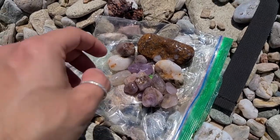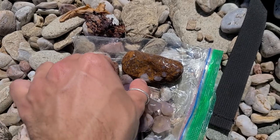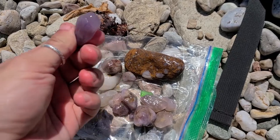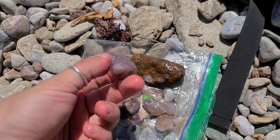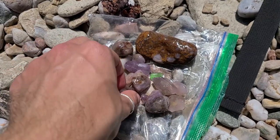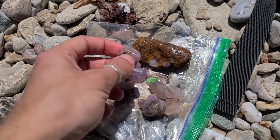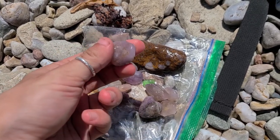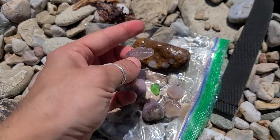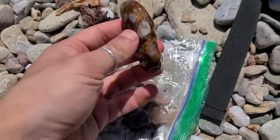Alright, so some of these can look like kind of normal rocks, but also some of them look a little special. And that's because this beach has amethysts just on the shore, just around, you know? And we figured this out quite a few years back. We stopped by this beach and just did a little bit of beachcombing just for fun. And I found amethysts just along the coast.